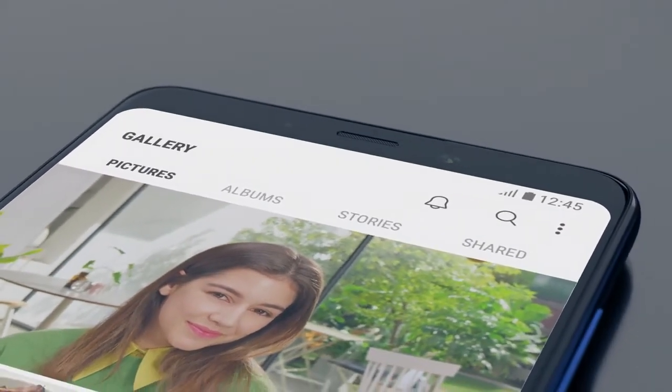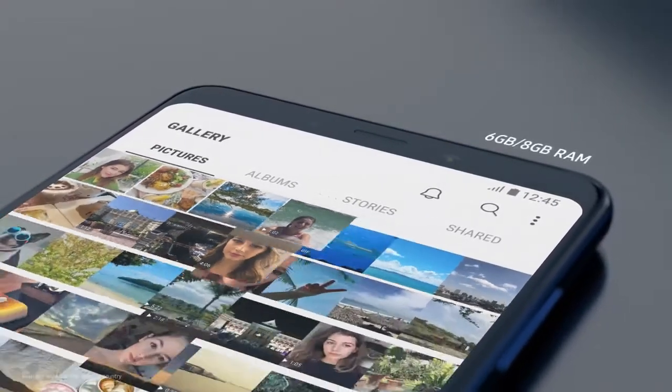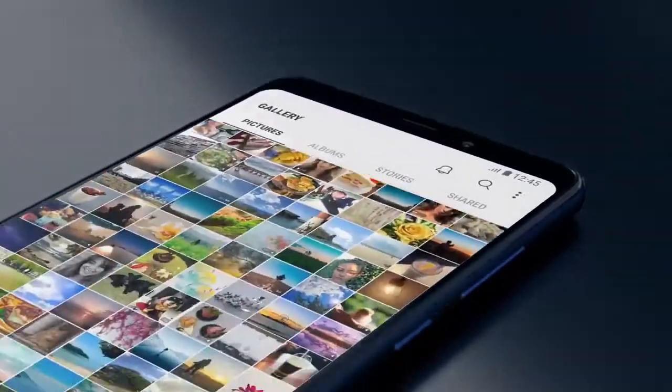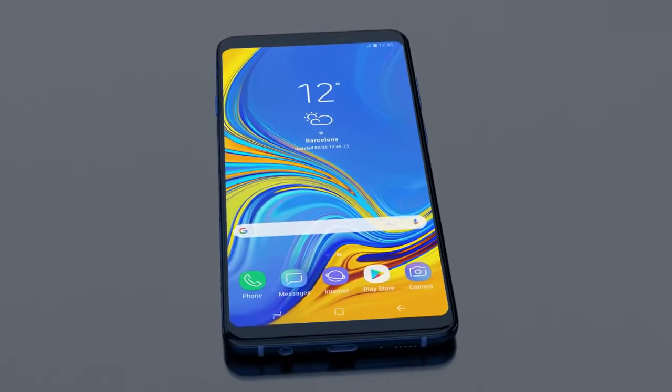This extraordinary quad-camera interface is paired with powerful performance, lightning-quick RAM, and storage expandable to more than half a terabyte. A longer-lasting battery with fast charging, and the intelligence of Bixby.